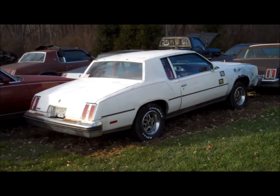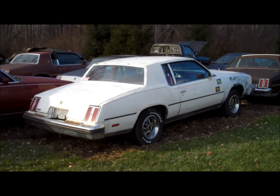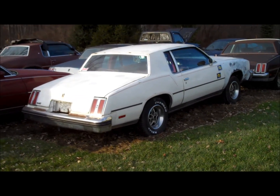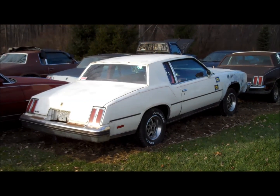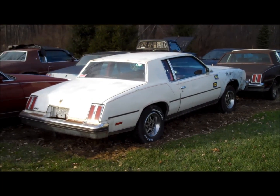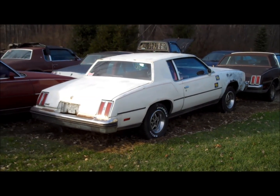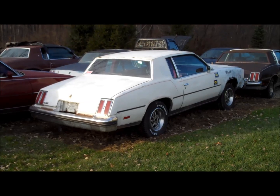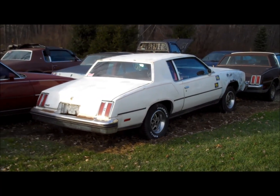Sitting here in front of me is my 1978 Cutlass Supreme Brougham. A couple weeks ago, I posted the introduction of this car when it first arrived here at Classic G Body Garage, as well as the full detailed walk around. So I'll go ahead and post the playlist of this car within this video so you can check those out if you haven't done so already.